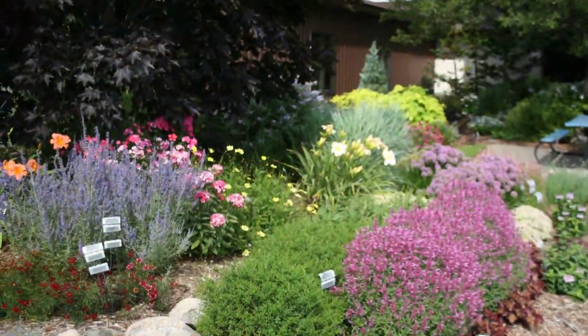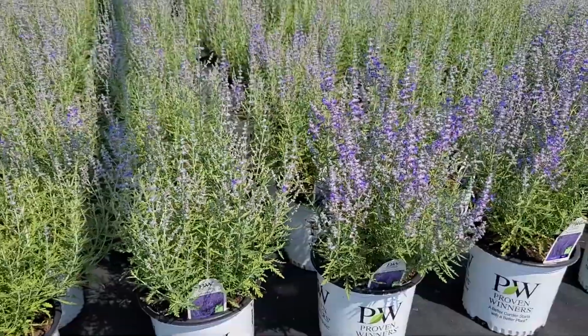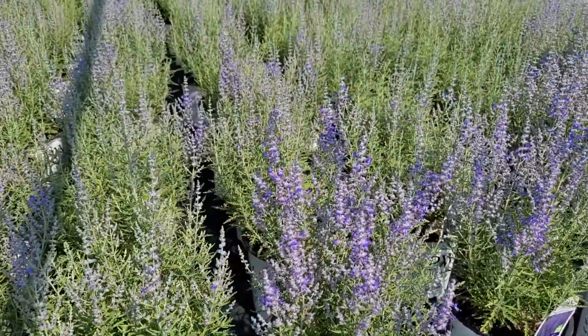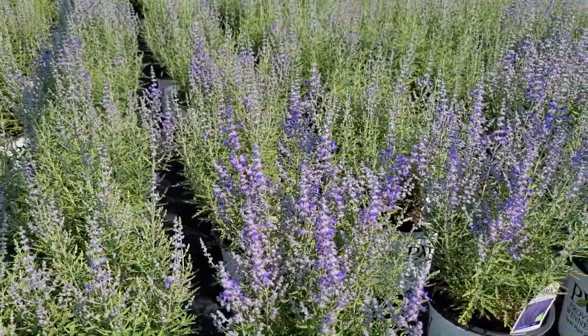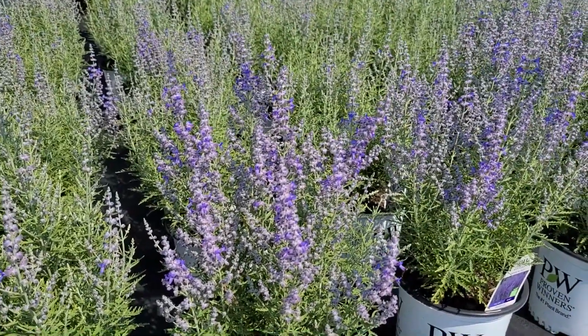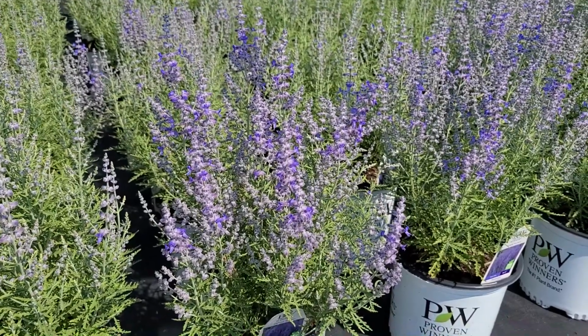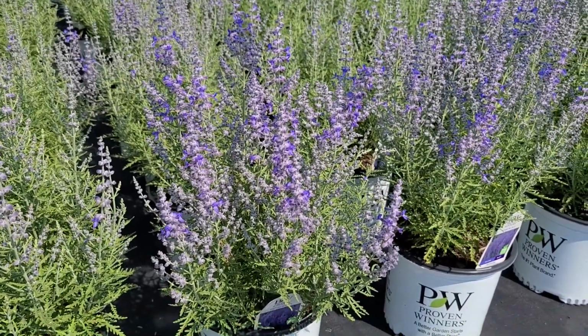You can use it either as a single plant, or as I mentioned earlier, you could mass it for massed effect. It could also be used in containers if you're looking for something that's got that kind of light, airy look to it. And what's more, deer and animals like that normally leave it alone.